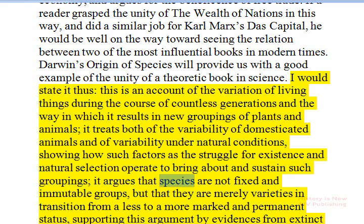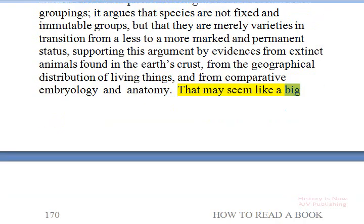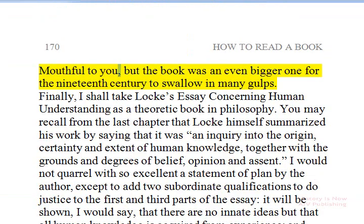It argues that species are not fixed and immutable groups, but that they are merely varieties in transition from a less to a more marked and permanent status, supporting this argument by evidences from extinct animals found in the Earth's crust, from the geographical distribution of living things, and from comparative embryology and anatomy. That may seem like a big mouthful to you, but the book was an even bigger one for the 19th century to swallow in many gulps.